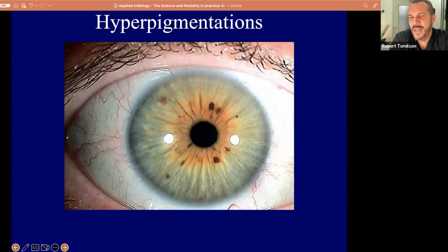These are hyperpigmentations. You might have noticed by looking in certain people's eyes, they might have these little brown spots. Here's a little brown spot like this, but there's different colors in the eye. So I'm going to explain them in this one. But the hyperpigmentation in these little brown spots or orange spots, those are indicative of drug deposits. North Americans refer to these as PSORA, P-S-O-R-A. In the new terminology, they are called hyperpigmentations.